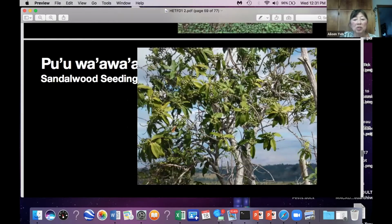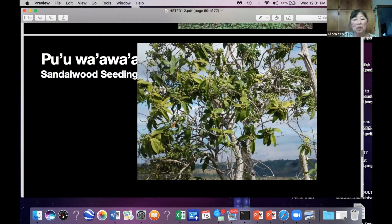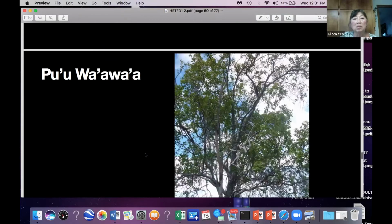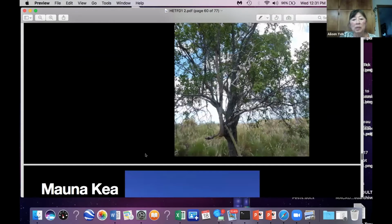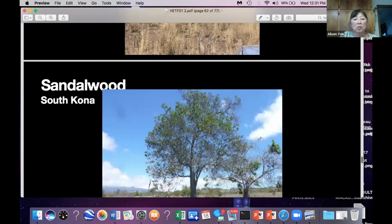So the trick was to get there at the right time, not too green, but right before the rats got them all. I'd see little piles of sandalwood seeds, just like the rats had a party or something. They'd be all in piles. It's a Mauna Kea tree. More South Kona.